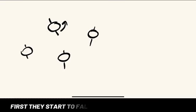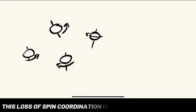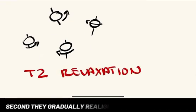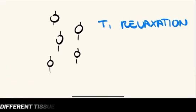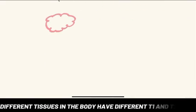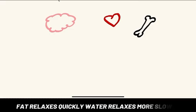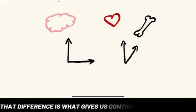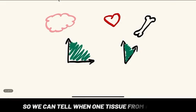First, they start to fall out of sync with each other. This loss of spin coordination is called T2 relaxation. Second, they gradually realign with the magnetic field. This is called T1 relaxation. Different tissues in the body have different T1 and T2 times. Fat relaxes quickly, water relaxes more slowly. That difference is what gives us contrast in the MRI images, so we can tell one tissue from another.